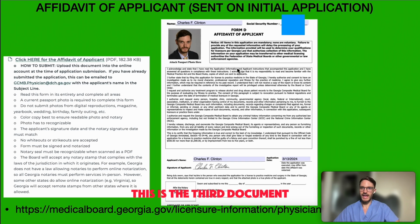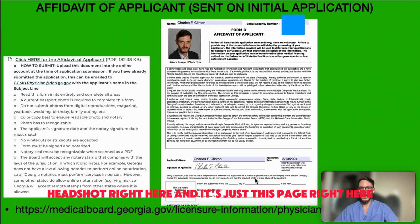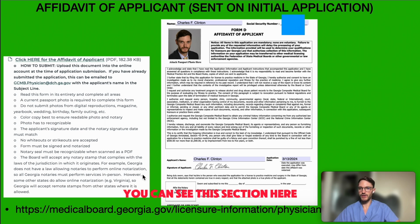This is the third document, affidavit of the applicant. So you have to add your little picture headshot right here, and it's just this page right here. If you have any question about it, you can see this section here. You can pause the video, and once again, this link will be below.